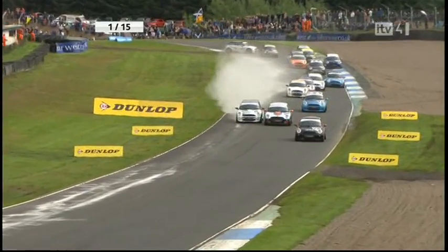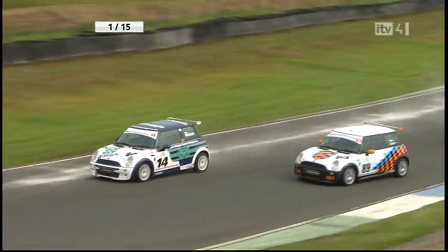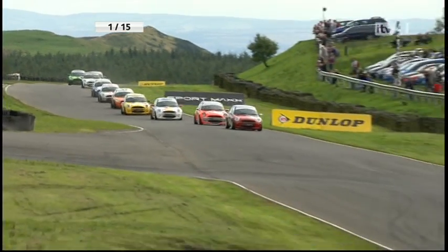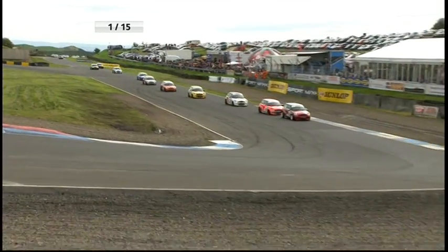Look at all the fluid that was down the previous race. That's all been soaked up. Alan Walker in 14 going well, and 89. That's the car that won on Saturday at Croft. That's the car of Carl Bradley. Sold it to Shane Stoney, the ex-Saxmax racer. Races in the National Mini Championship.